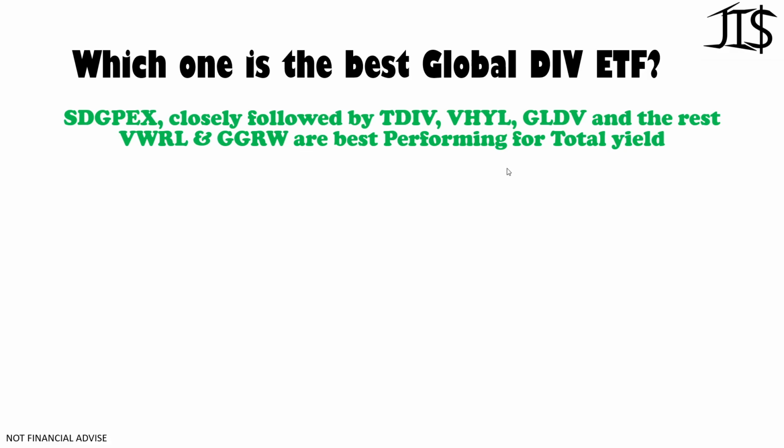So regarding total yield, those are the two best performing funds. And that one had a dividend yield of 1.8% as well. So yeah, it's what you prefer.